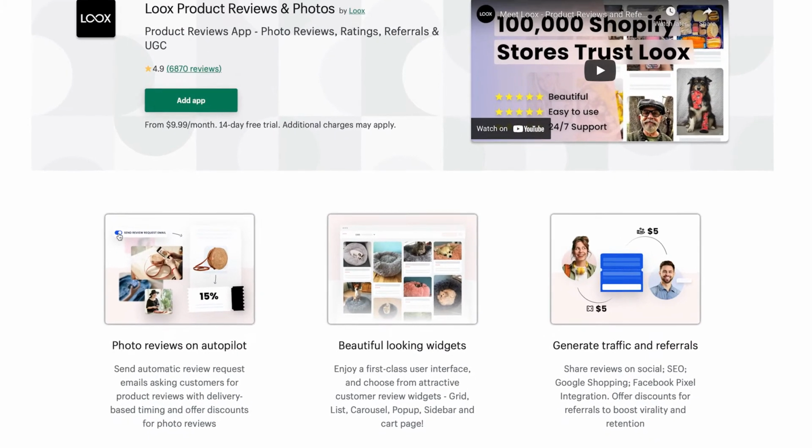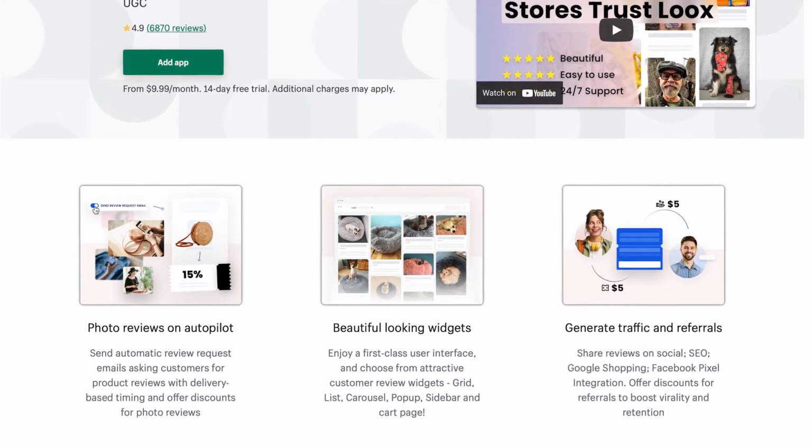Next, we'll talk about Loox. I think it's just supposed to be pronounced Loox. This is another one with easy setup, 10 minutes to set up. What Loox is, if I put it in the simplest terms possible, it just lets customers put photos in their review. That's it. There are a lot more tools than that. Like, you're allowed to accept or decline certain reviews.